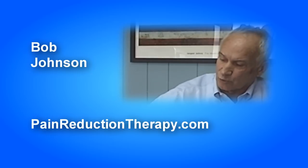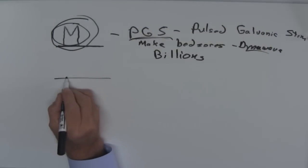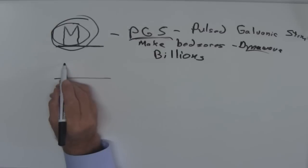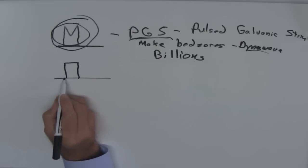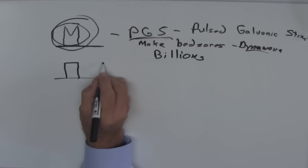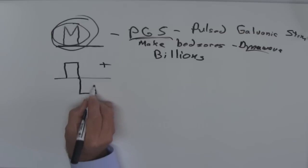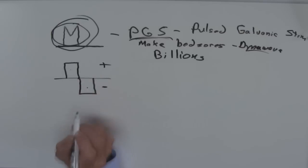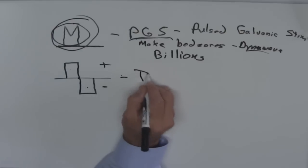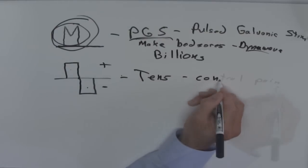Let me show you a couple more waveforms. Back then, if you're trying to get rid of pain, they use what's called a biphasic square waveform. Biphasic meaning those are positive, and then when it comes down like this, boom, that's a negative charge. Whatever amount you have here, you have the same amount here. This is basically a TENS machine that's used to control pain.